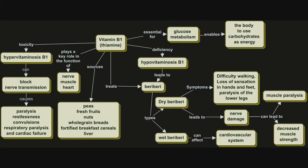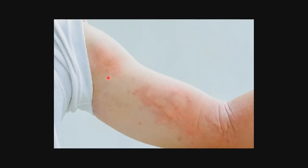Vitamin B1 toxicity, also known as hypervitaminosis B1, can block nerve transmission, and when this happens, it can cause paralysis, restlessness, convulsion, respiratory paralysis, and cardiac failure. These are the symptoms of hypervitaminosis B1.